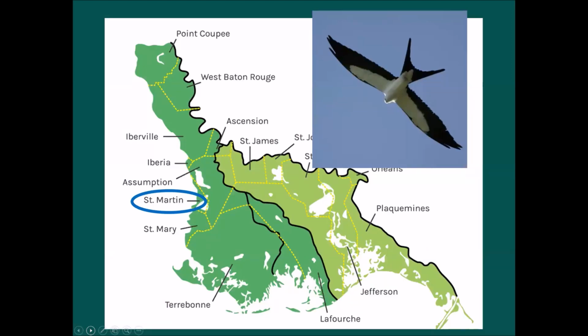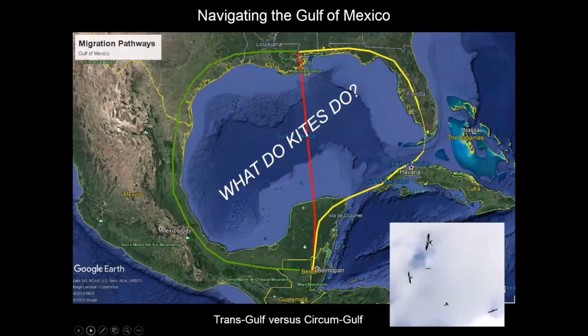We want to learn all about swallow-tailed kites that nest in the basin, including what their migratory pathways are, so that we can better conserve them. And a burning question about the species' migration route is whether individuals will fly straight across the Gulf of Mexico, which is the most dangerous route, or take one of these overland routes heading west through Texas and Mexico on the completely overland route, or take the eastern circumgulf route, which goes through these Gulf states, through peninsular Florida, crossing the Straits of Florida, etc. So this can be dangerous with these water crossings here too, to end up in the Yucatan Peninsula. So what will the Barataria-Terrebonne Basin kites do?